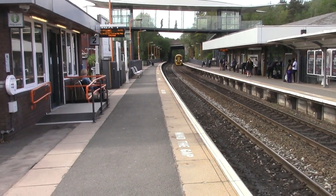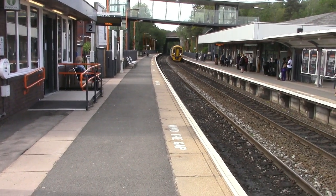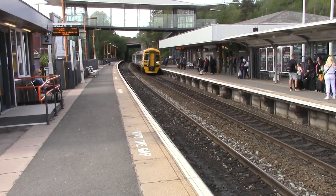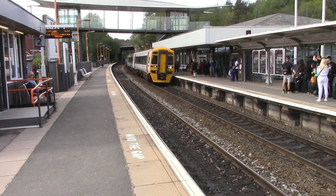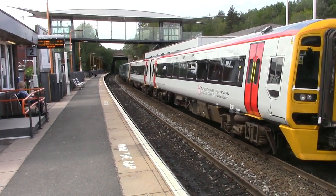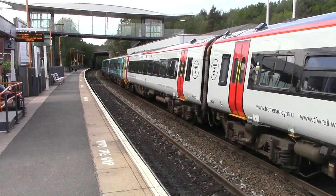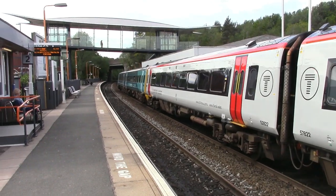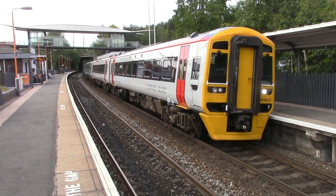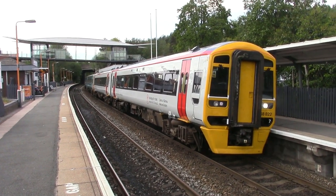Just coming in now is the 1653 Transport for Wales service to Birmingham International. It's 158822. That goes 158822 and whatever's on the back, working the 1553 Transport for Wales service to Birmingham International from the Valley and Aberystwyth.